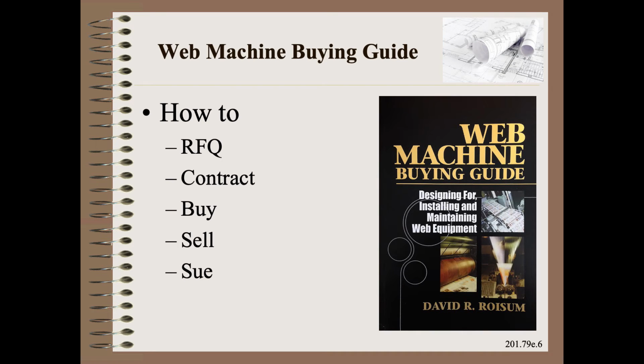No discussion of machine builders or suppliers would be complete without mentioning the Web Machine Buying Guide by Destech. This book guides the buyer and the seller alike in the process of procuring new machines or upgrades, all the way from the initial queries to the installation and beyond.